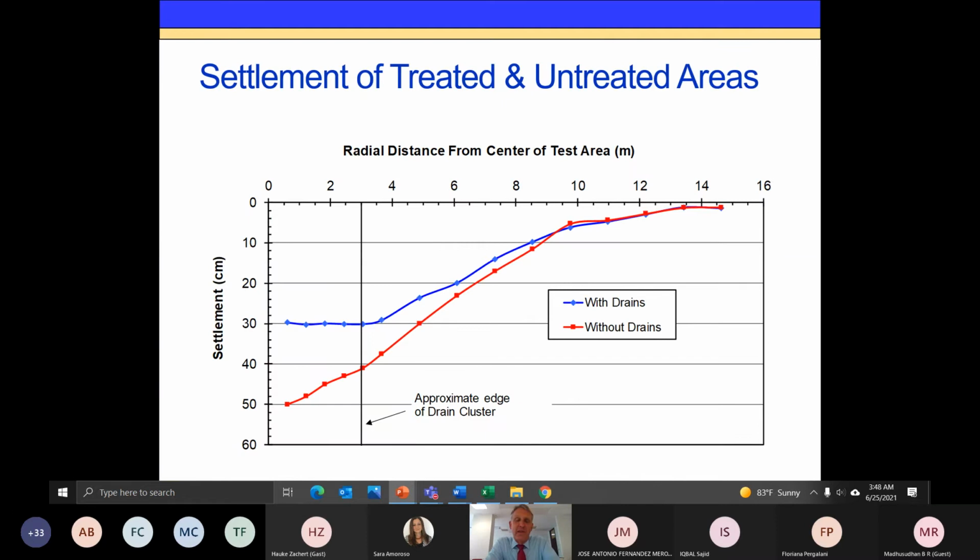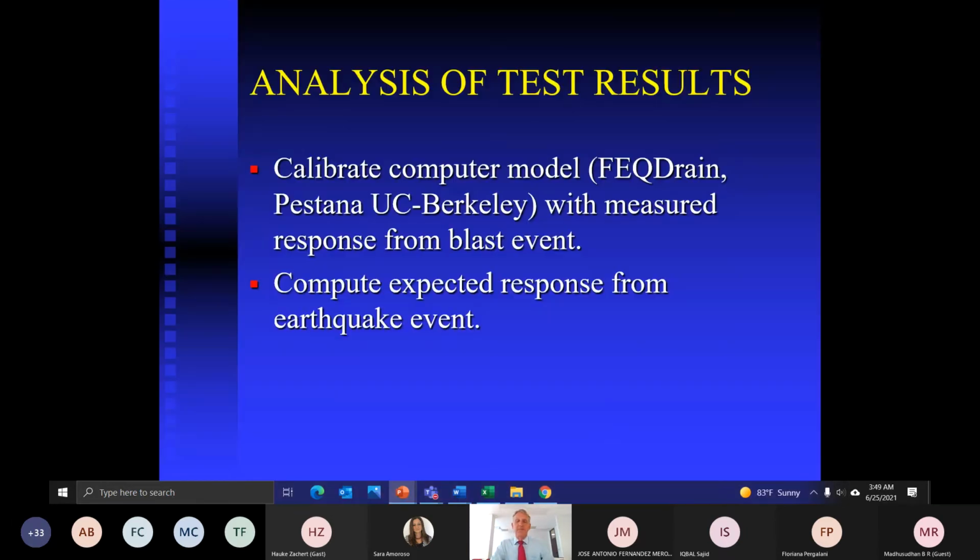We were a little surprised that the settlement wasn't reduced more, but we saw a reduction in settlement with the drains of about 40% in comparison to the zone without drains, or the untreated area. And that zone that was treated with drains had a very uniform settlement profile in comparison to the untreated area.